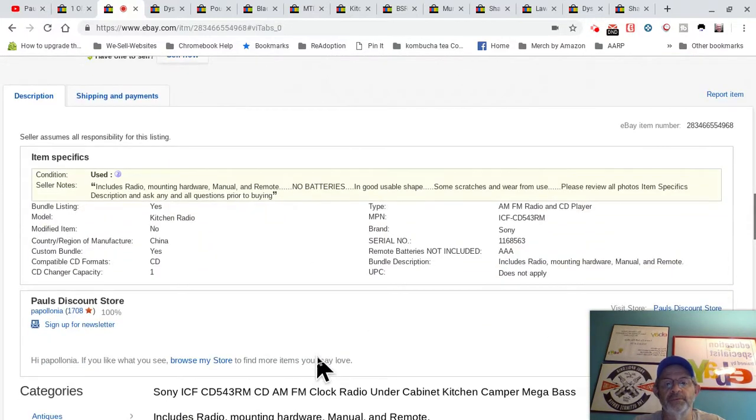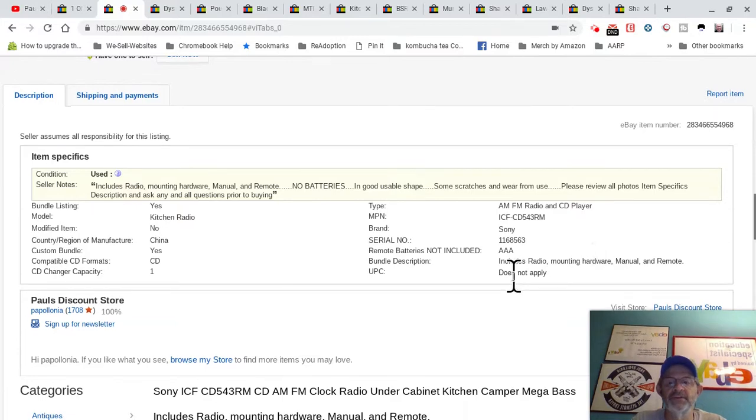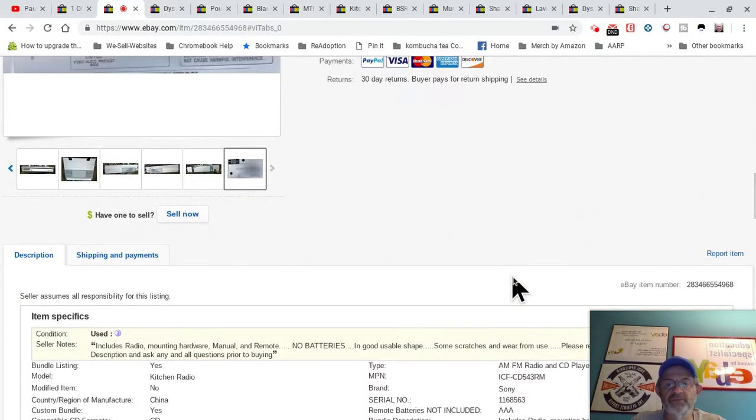I state that along the item specifics. Real crazy. Remote batteries not included. They're AA batteries. There's a serial number. I try and go crazy with these because this is what Google likes. I didn't put any item notes in here. Okay, so that's about it for that one. So I did pretty good on that. Let's move on to the next one. Trying to speed this up for you guys.